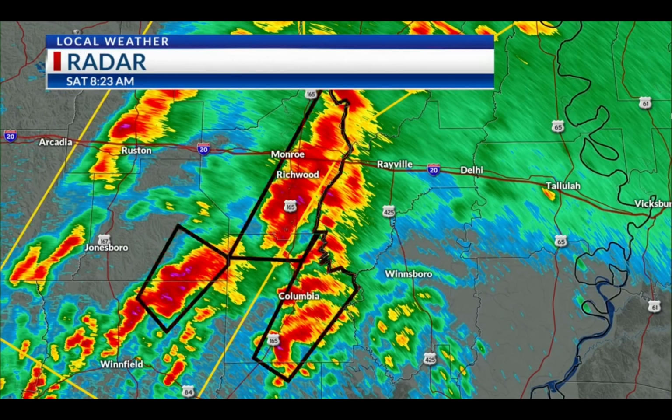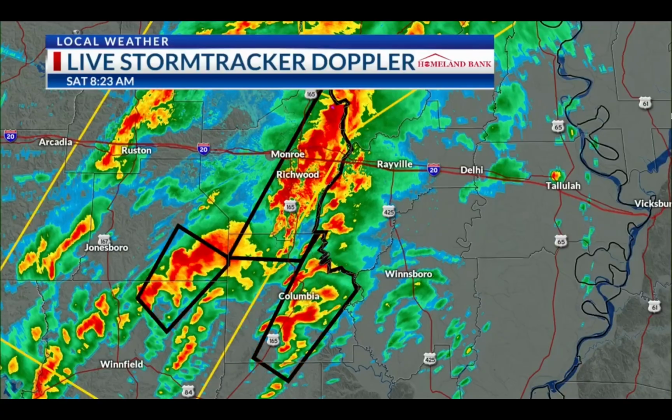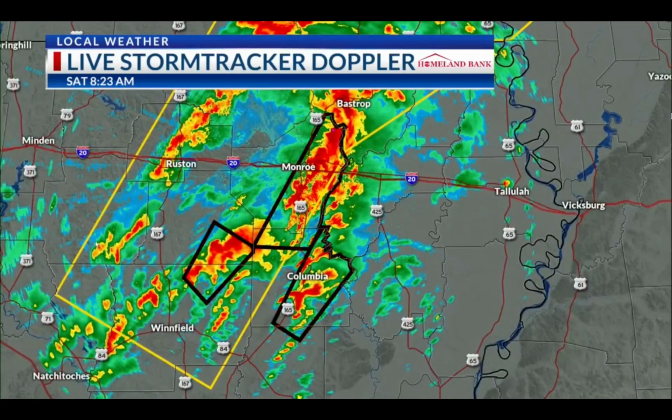So there are still a lot of violent, potentially tornadic circulations and just dangerous thunderstorms across the area as you see what's unfolding. Here's a look at the live storm tracker Doppler radar, and those are the 3 tornado warnings. If we have not mentioned your area recently, that's a good thing. That means that you're not tornadic right now.